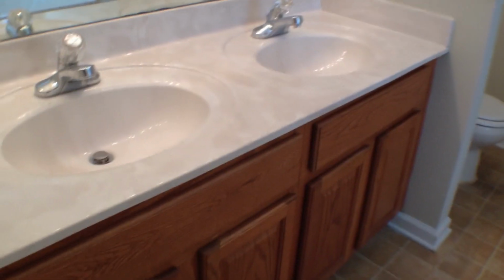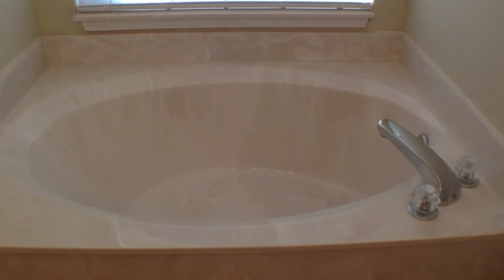And then you have your master bath, dual sinks. Nice, huge garden tub. Full stand-up shower, enclosed, and a toilet area.